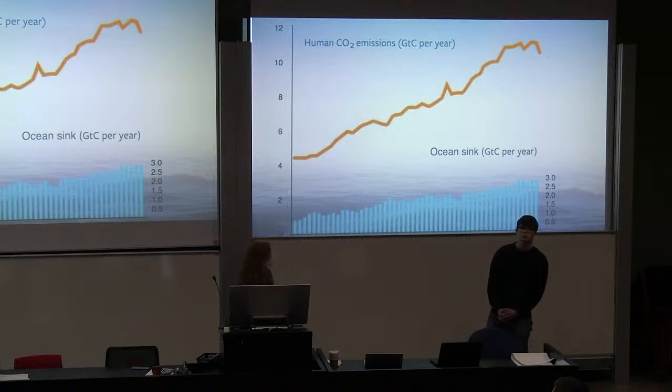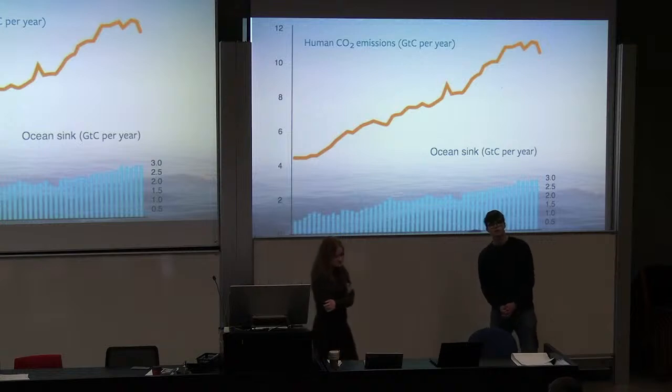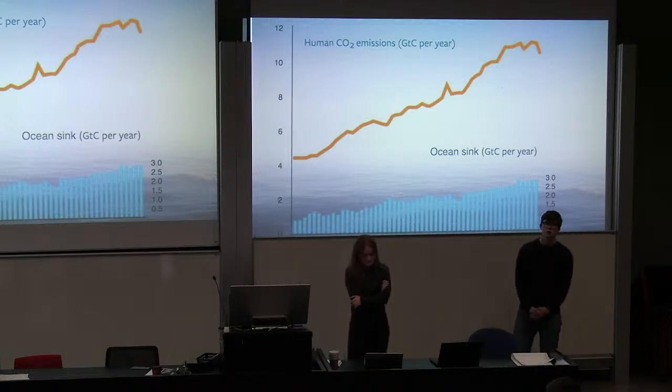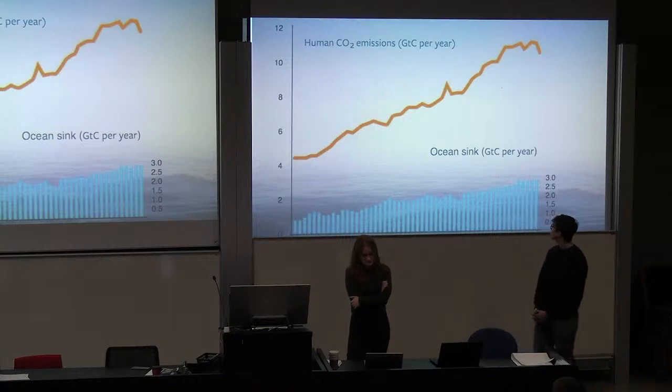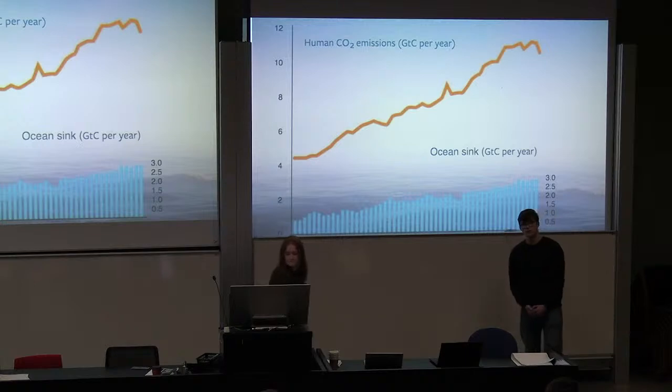Right. So why is this important? The biological pump is just the process of the ocean carrying CO2 to the bottom floor and storing it or managing it there.